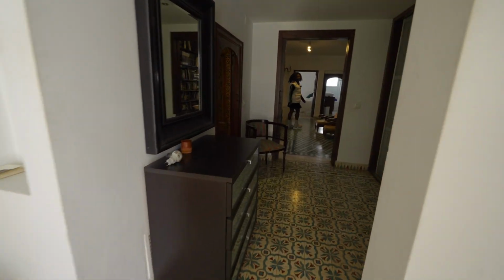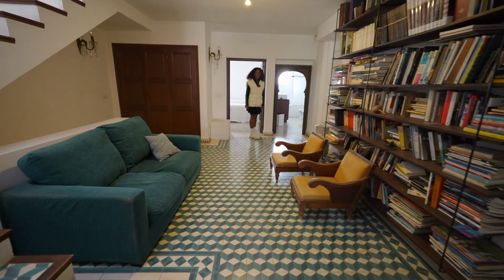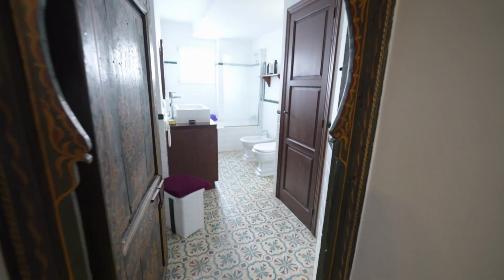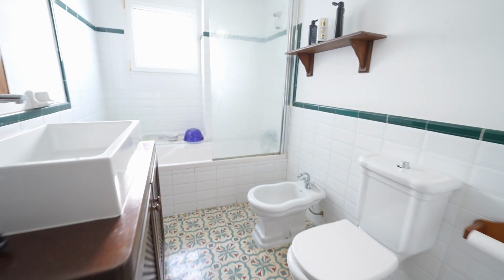Taking you along the way and into a very traditional looking bathroom. This is the main bathroom for this floor. As you can see, it's fully equipped, light and bright, and very inviting.